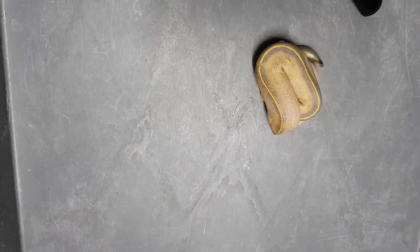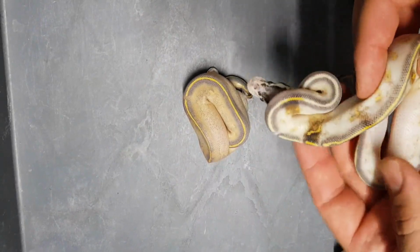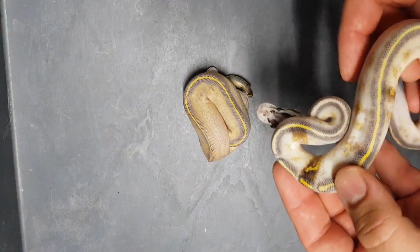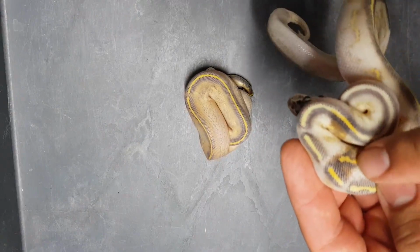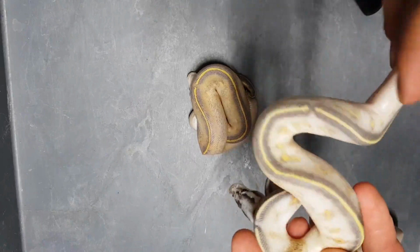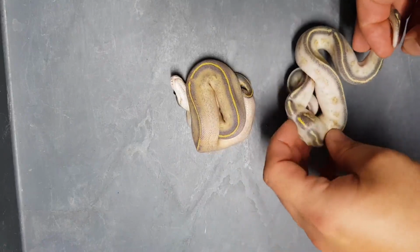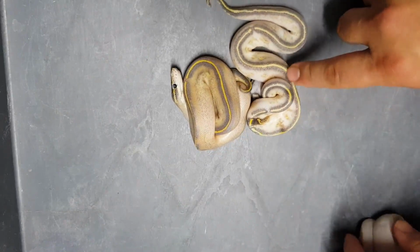Very cool. Always love hatching highways. And I got this really awesome pastel highway with a super bold stripe and lots of paradoxing. You can see the highway pattern right underneath it. Very cool. Paradoxing kind of all over it. Very bold stripe. It's actually one of the best stripes I've had on the pastel highway. I've hatched out a lot of them.